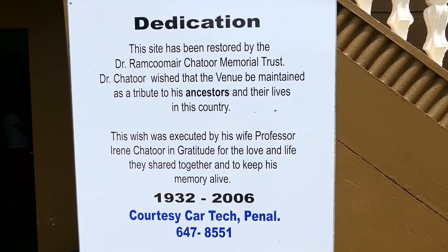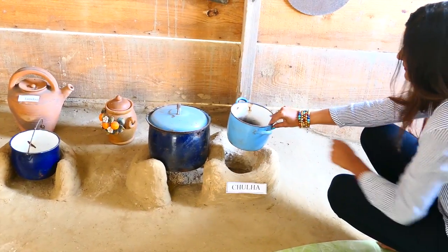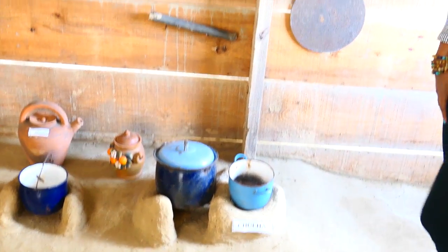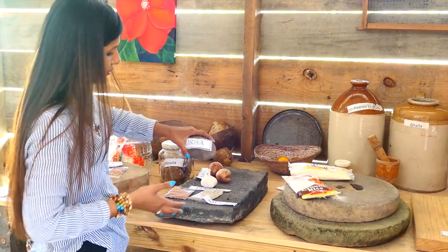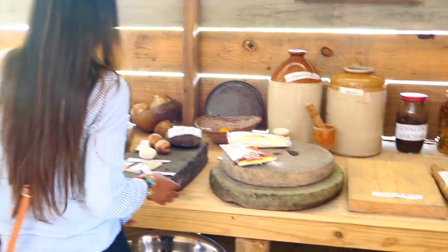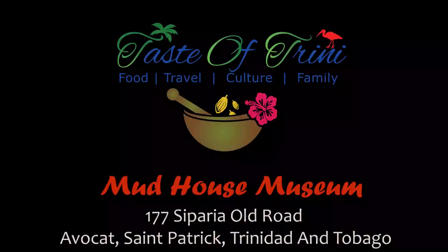This excerpt that I just read is from the self-directed tour brochure that I got a few months ago when I visited the mud house in Saparia, Avocat. So I wanted to say it was truly an amazing experience and I'm happy that they're keeping this part of Trinbago's history alive. It was such an amazing experience for me and I hope this video is educational and informative.